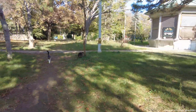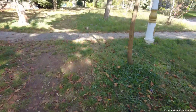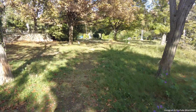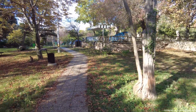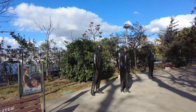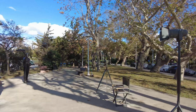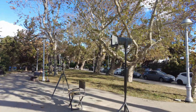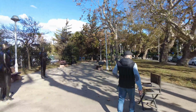Look at them. Honestly, there are more cats here than people, and they are not scared at all. Nothing. Just let me check them up. Where are we going? I'm not sure why there are so many cameras and film things, like the statues and stuff. Must be a famous park or something for this.